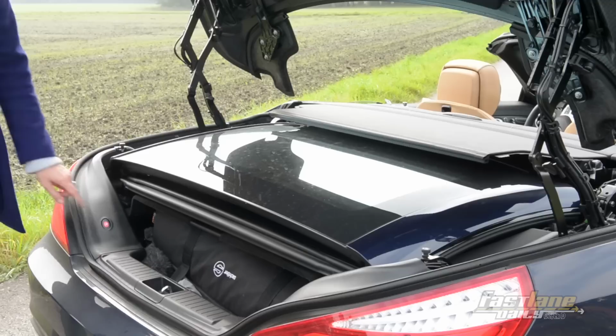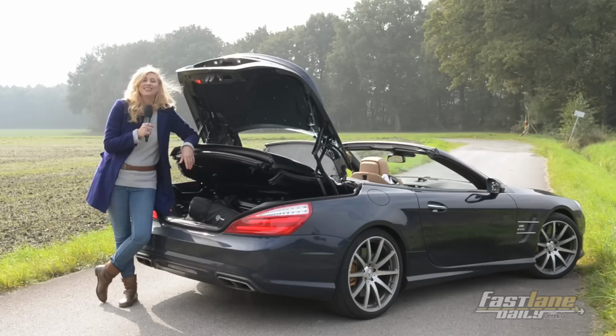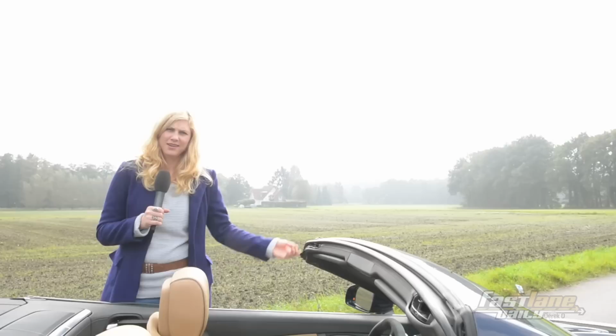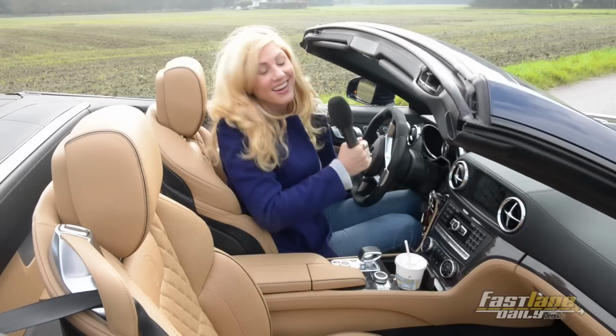You can store up to 241 liters in the trunk when the roof is open and part of the roof is in the trunk. And when you're not driving topless, haha, I can already imagine your comments, you could store up to 381 liters in this trunk. No more words about the trunk. I mean, this is a roadster. You want to know how it drives, how it looks. So I will get into the SL65 AMG.